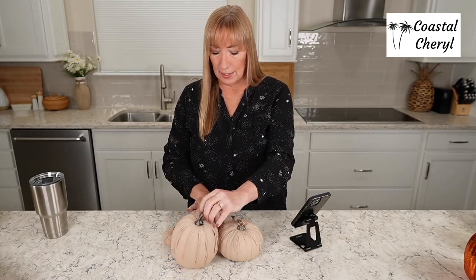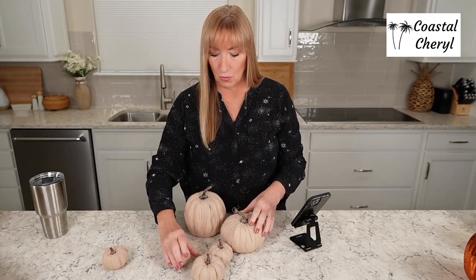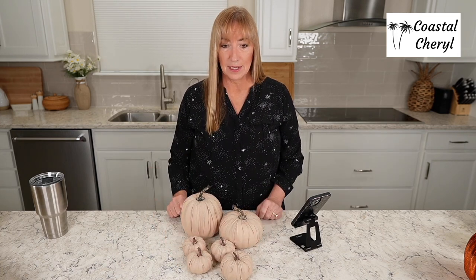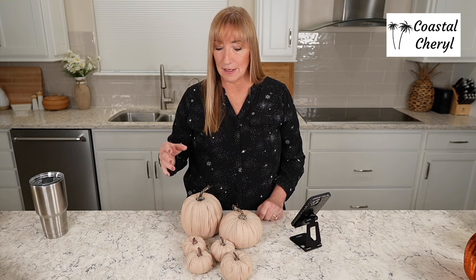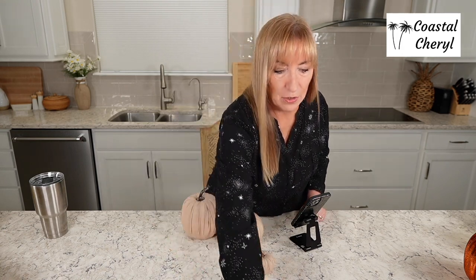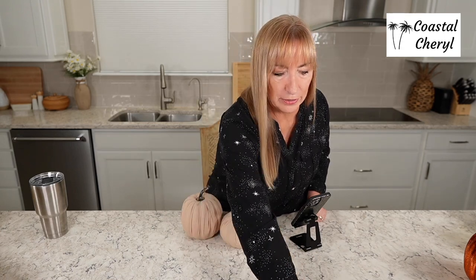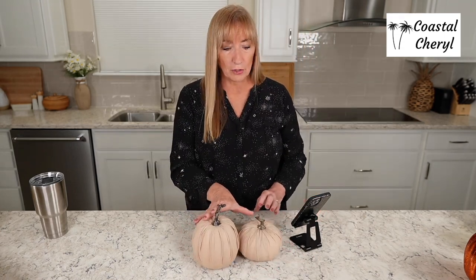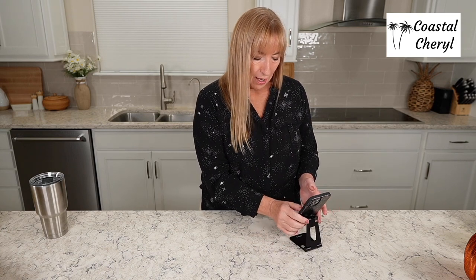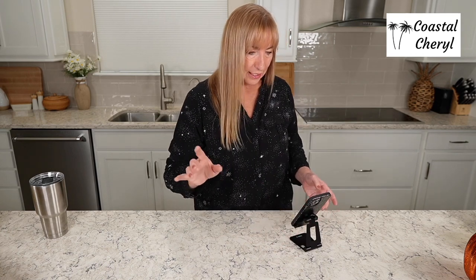Again, if you're wanting neutral decor, perfect. I mean, I love this set of pumpkins. Again, I would buy early because stuff does sell out. I've learned that lesson the hard way. So buy early. That doesn't mean you have to decorate early, but buy early whenever you're looking for seasonal decor, spring decor, fall decor, Christmas, buy early. Don't take the chance.